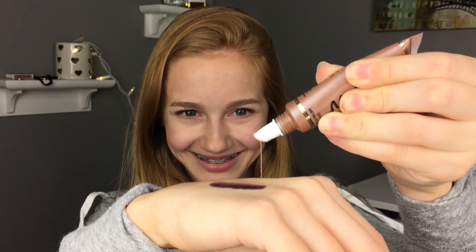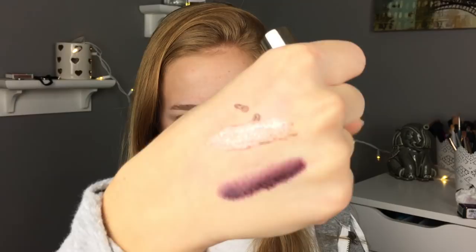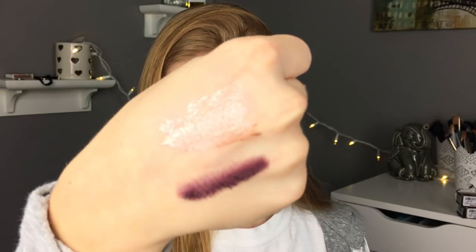And then the second one I got was in the shade Metallic Chocolate Diamonds. I like these neutral shades. I wish they weren't metallic. I swatched this one in the car and it was super hard to get out. It is super metallic. Ooh, this is super pretty. When I did it in the sunlight, it was so pretty. It was a lot of sparkle, but I wish these weren't as hard to get out. But yeah, these are both really pretty.